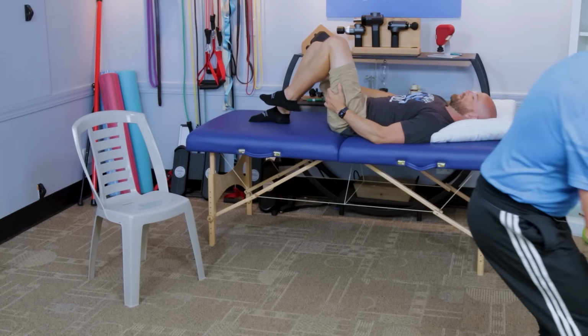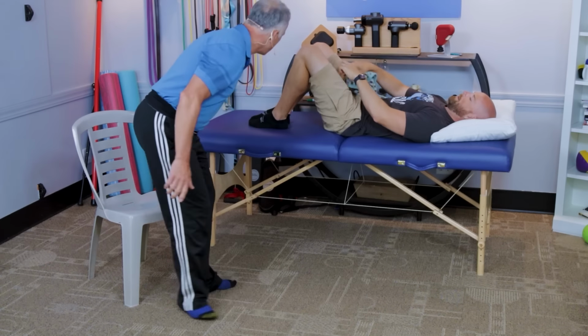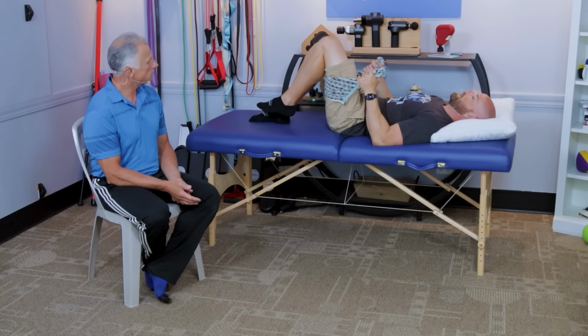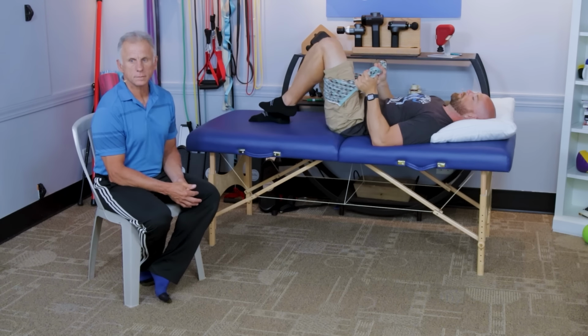I'll use a towel. Actually, I really think a towel is a little more comfortable, but a belt around your thigh will work great. So you can just grab onto the towel, belt, whatever you have, and then just pull up with your arms. Again, I'm letting my leg basically go limp and just pulling it, moving it through passive range of motion.